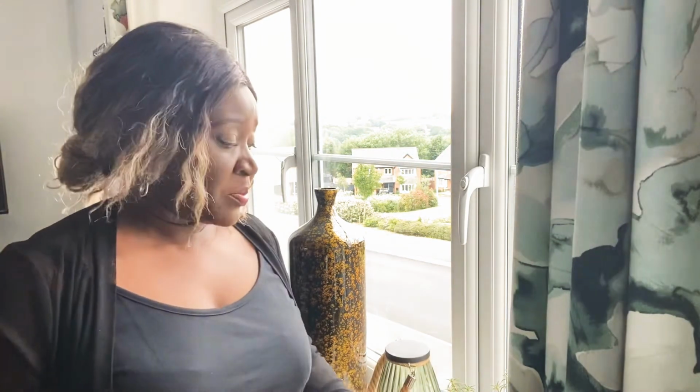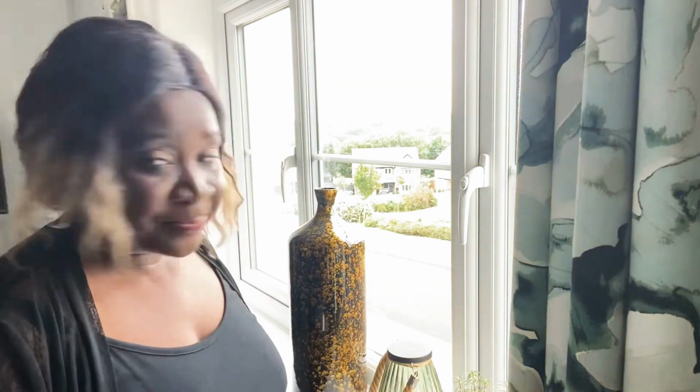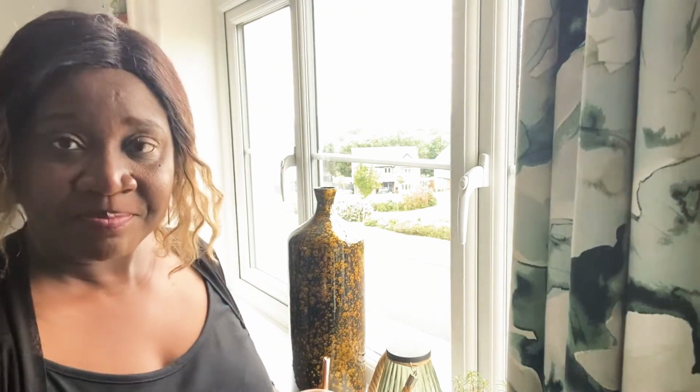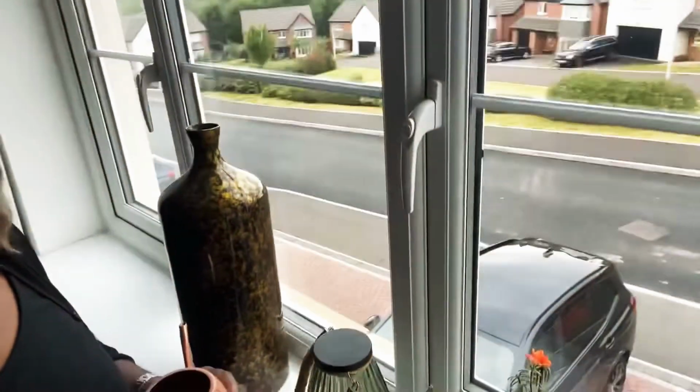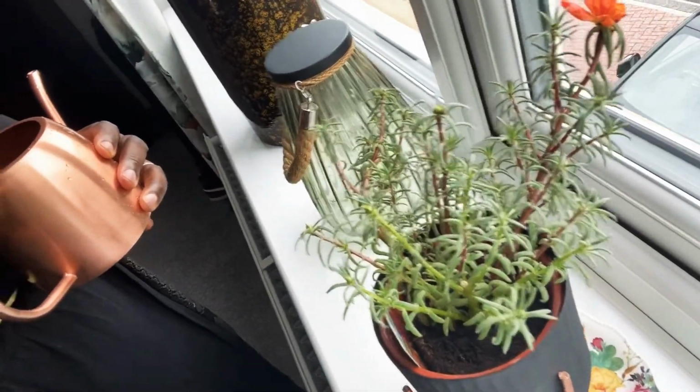And you know that with portulacas, you can start them off from the leaves, from the stems, from the roots, from the seeds. They're one of those abundant plants that it's difficult to get rid of, because there are so many ways you can propagate them. So yeah, that's my portulaca. Let me zoom into that so you see it. Right, there we have it.